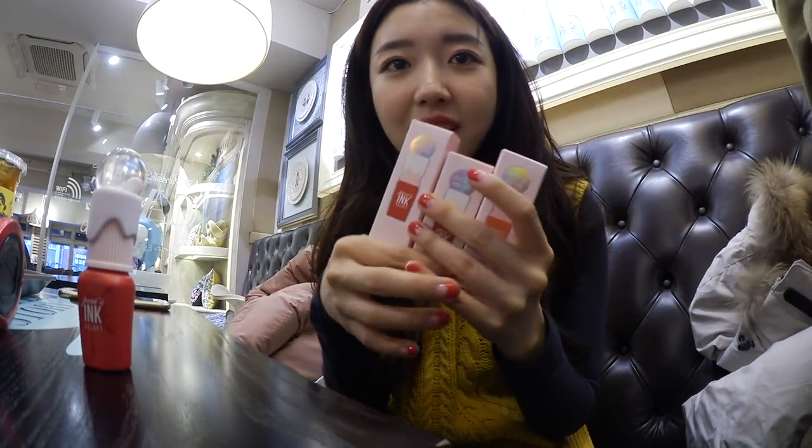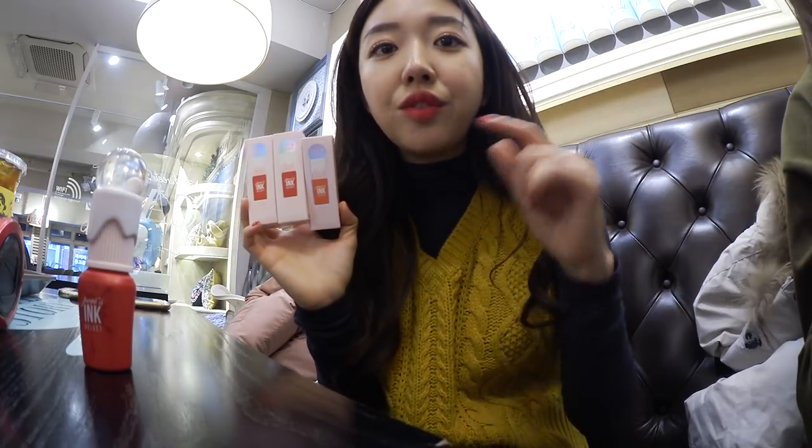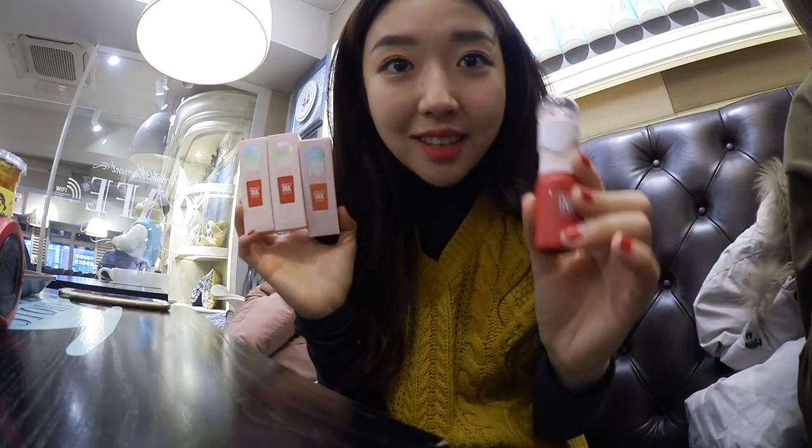It's really pretty. So if you guys are in Korea, definitely get this because they're gonna be discontinued in a week. Or I think in around Gangnam, they're already discontinued. So if you guys wanna get your hands on this, please come to Myeongdong because I just got it. They're still there.